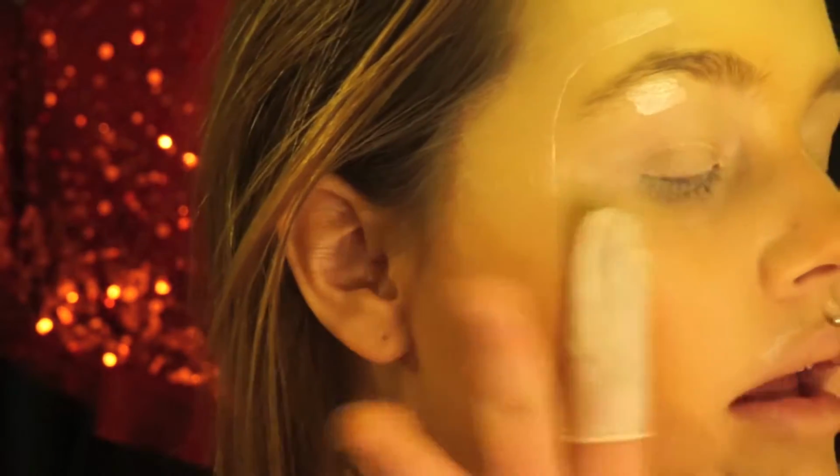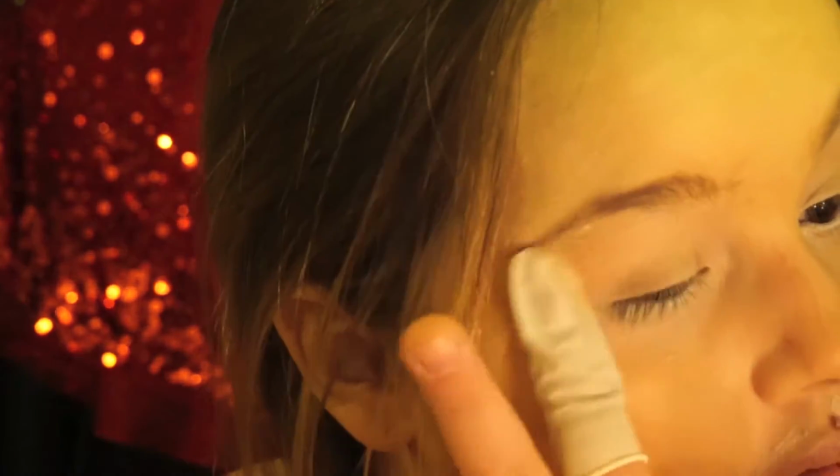And I'm experimenting with using these, they look like condoms, but they're not. They're finger pots, and I want to see how they work with latex because I think I do want to do something with latex. This product is kind of hard to work with, kind of absorbed into the brushes and sponges I've used so far, so far these are working really nice.